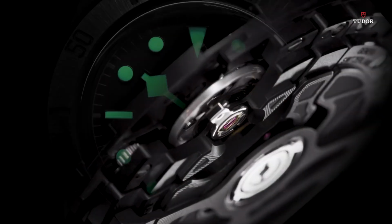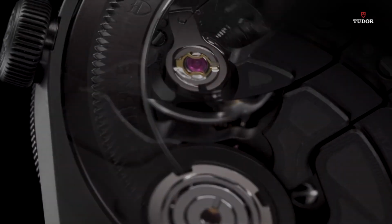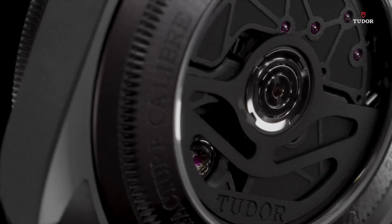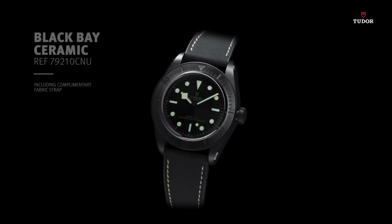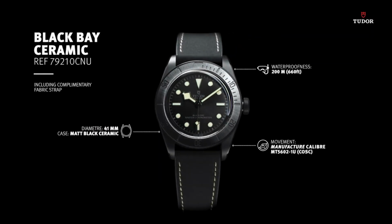You also get an upgrade to the MT5602 movement, found in both watches. Not only do you see the movement through the open case back with the blackened plates and bridges, but you also get METAS certification, giving it master chronometer status over and above COSC. If you can find one, I think this watch is a steal, and maybe where my money goes.